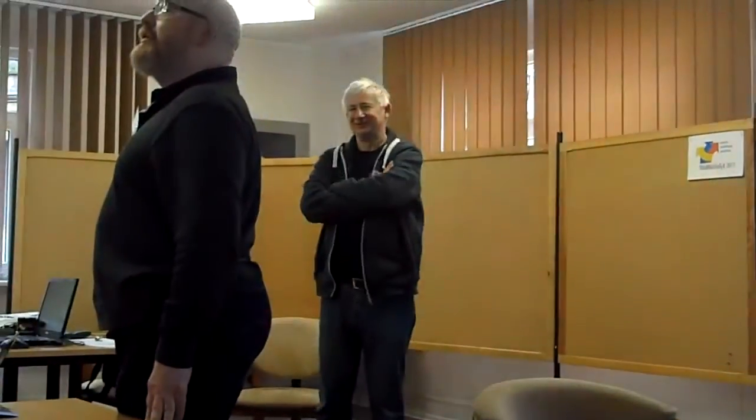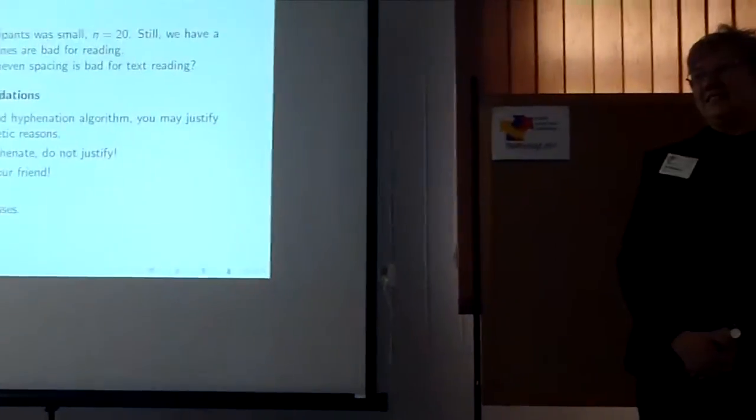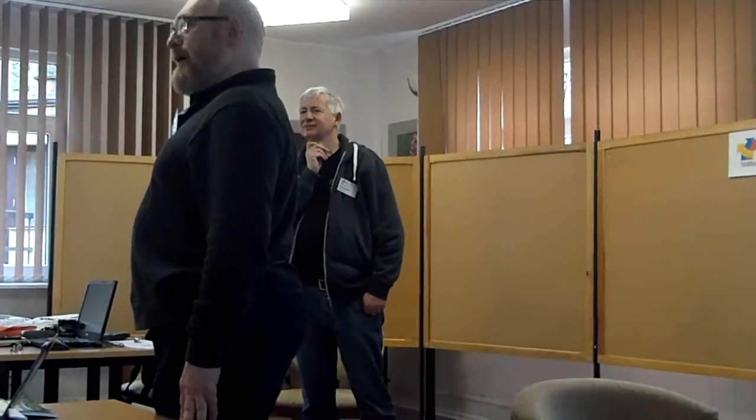In this experiment we did not use microtype. In HTML, of course, we use microtype, but here we did not. A good question is whether microtype increases or decreases reading comprehension. I don't know. I'm not sure how well microtype would work with our Cyrillic text and Russian fonts. I don't know whether microtype has a good setup for Cyrillic.